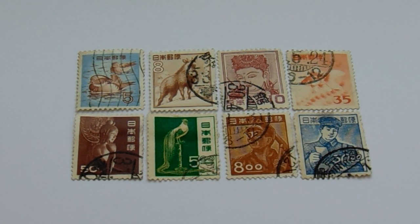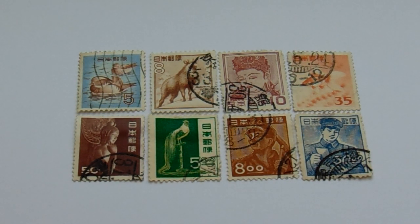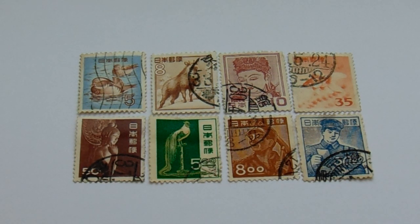And then the next one is an 8. Now the next one after that in brown and white is your 10. And that one has brought some good value to it. And then that last one on the top row, just a creamy kind of brown, is a 35.